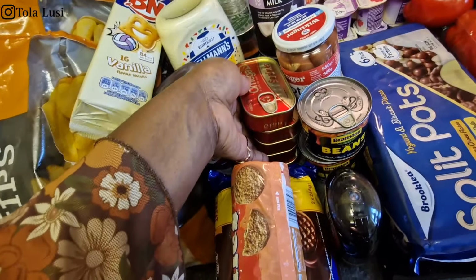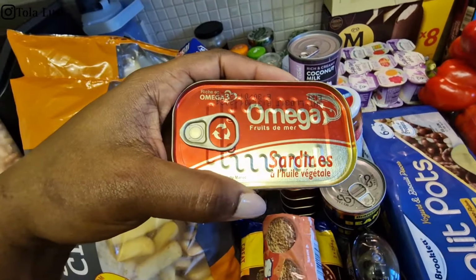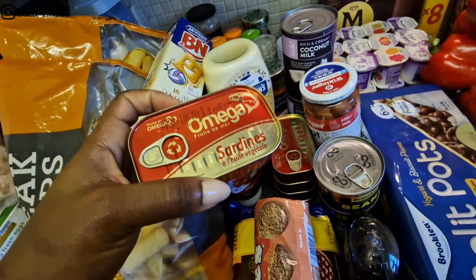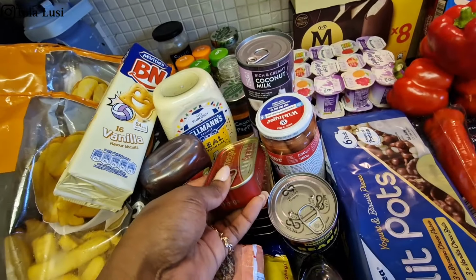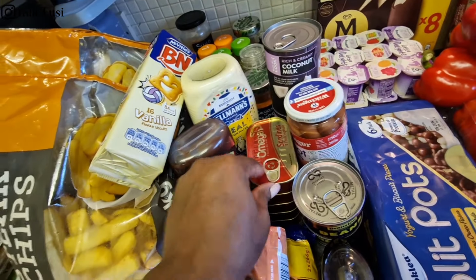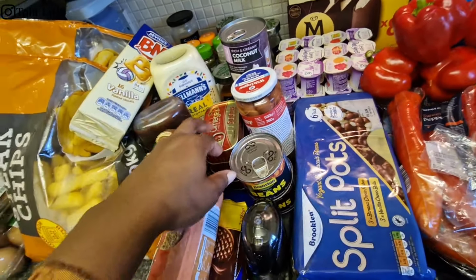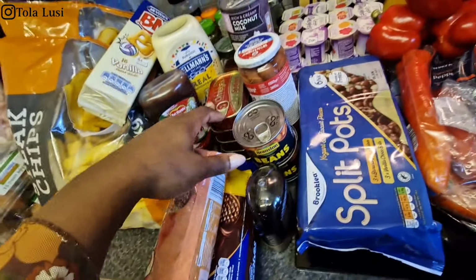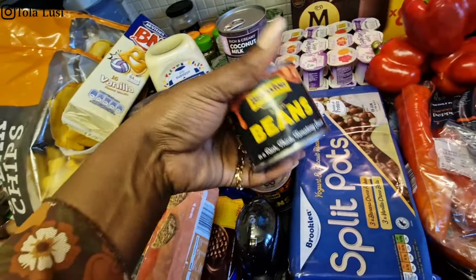Yeah, so I got 5 of this sardine in vegetable oil. This is very good. I love this on the go. We have about 2 left from last month's shopping. This is very, very handy for like tuna sandwiches, sardine sandwiches for the boys. Like on nights when I don't feel like cooking, if I give them this, they are golden.